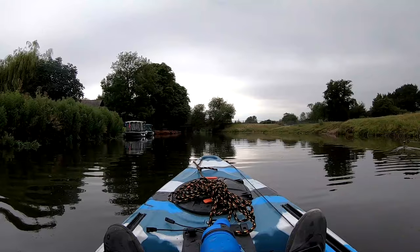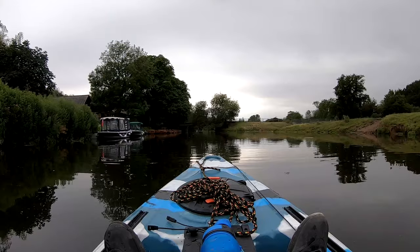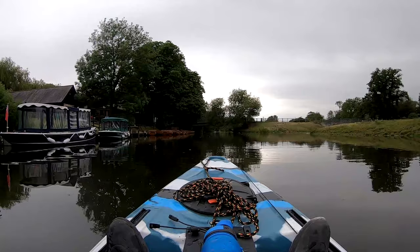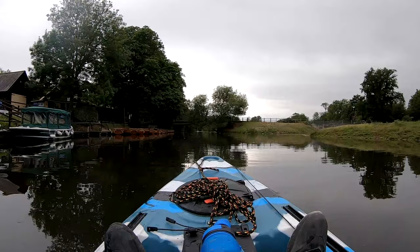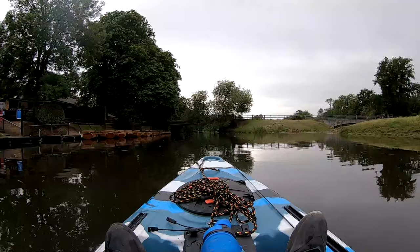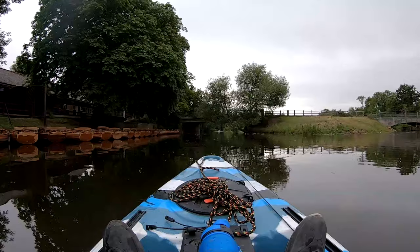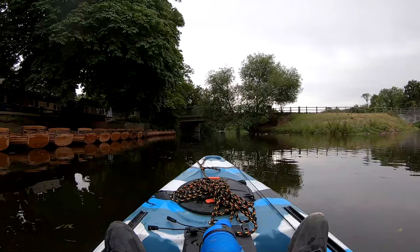Them two electric boats there, they're a recent addition. I think they've only been on the water a couple of years now. Obviously tourist boats again, but they're electric, so there's no environmental impact with them. Nice place to have a break. There's a nice cafe and restaurant there. It's not cheap, but it's a really nice place to stop.